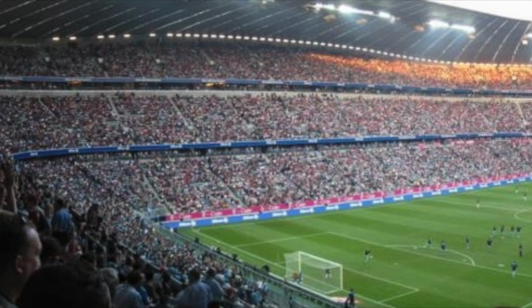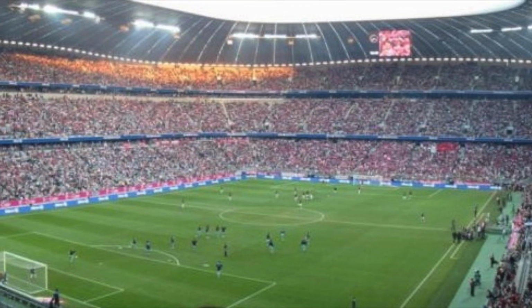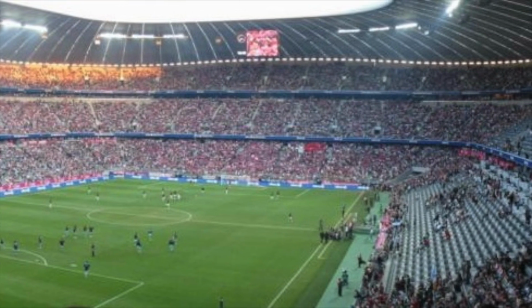Damn, you know that's good when it causes an accident. Inside, the seats are clean, comfortable, and orderly. Just a great stadium.